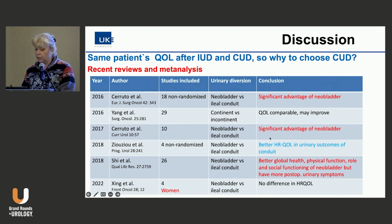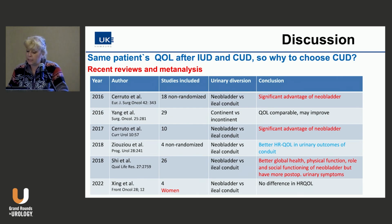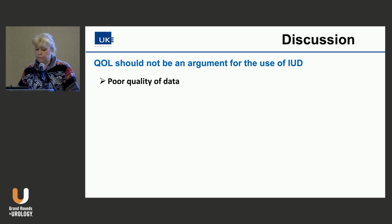Neobladder versus ileal conduit, better quality of life in a conduit, neobladder versus ileal conduit, better global health, physical function, role and social functioning of neobladder, but have more post-op urinary symptoms. And in the women, there was no difference in quality of life.